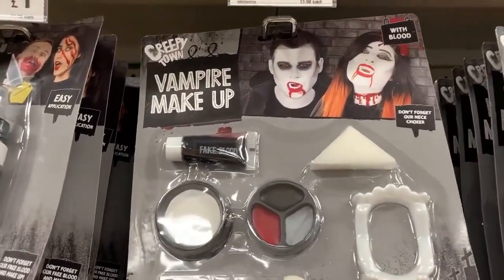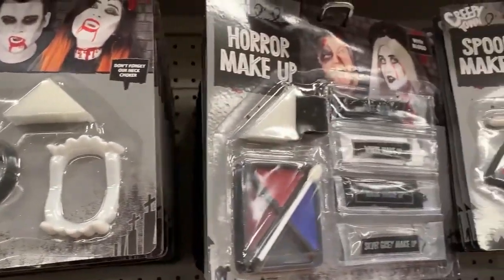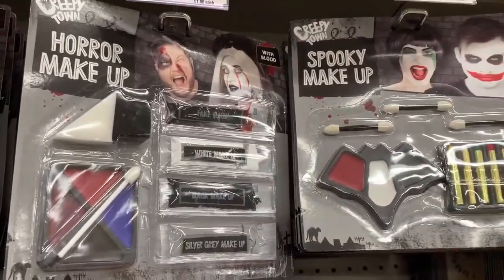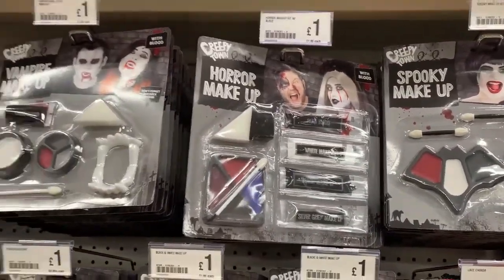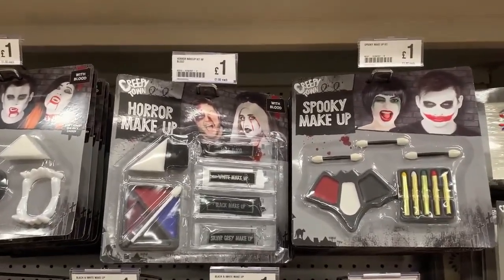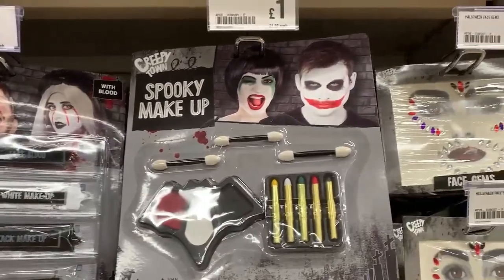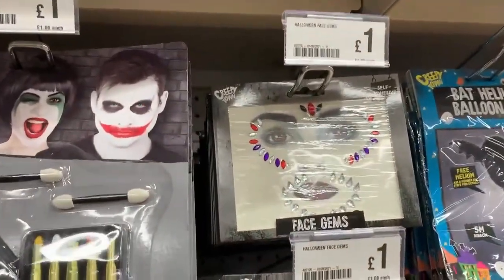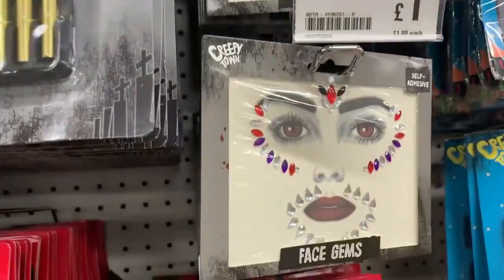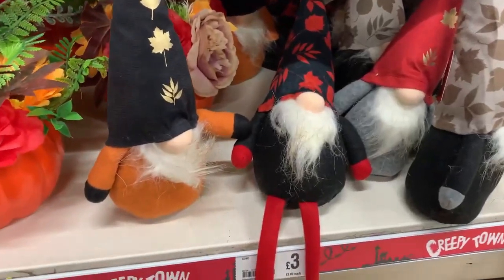And they had these different sets too, with that kind of waxy makeup, I think it was, and you've got teeth there, as you can see, the horror makeup there. And yeah, different eyeshadows and things. So they had a few different ones, and for £1, which is a brilliant price. Obviously Poundland, not everything is £1 nowadays, but a lot of this was. They then had these stick-on face gems too, which I really liked.